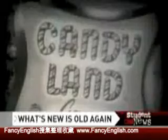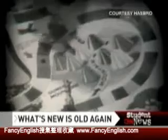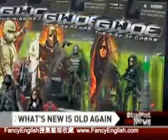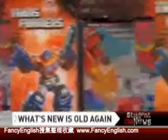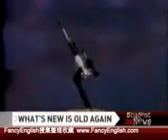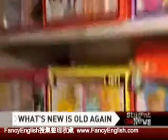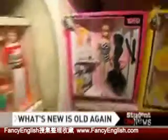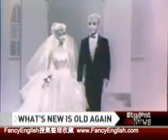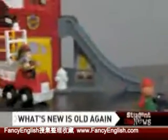Take Candyland. And you don't have to read to play. The most popular toy of the 1940s is back, this time with a customized board. Hasbro is launching a new G.I. Joe and an update on the classic that has more than meets the eye. The Transformers, robots in disguise. In a bad economy, when toy sales are down, nostalgia sells. They were hits once. There's no reason why they shouldn't be hits again. These toys feel familiar, and there's a certain amount of comfort in knowing that.